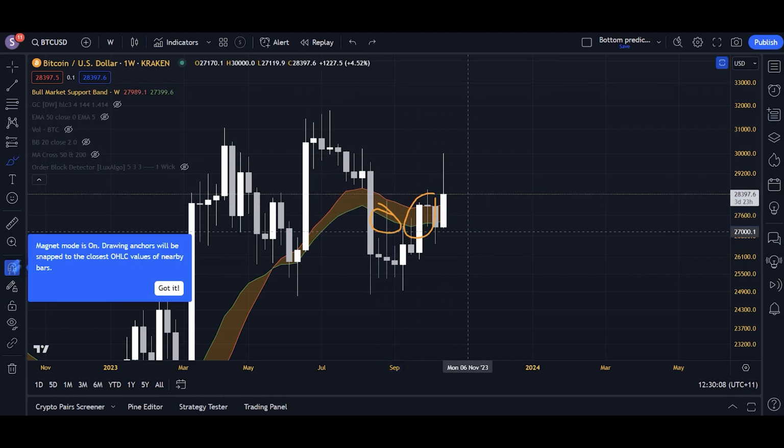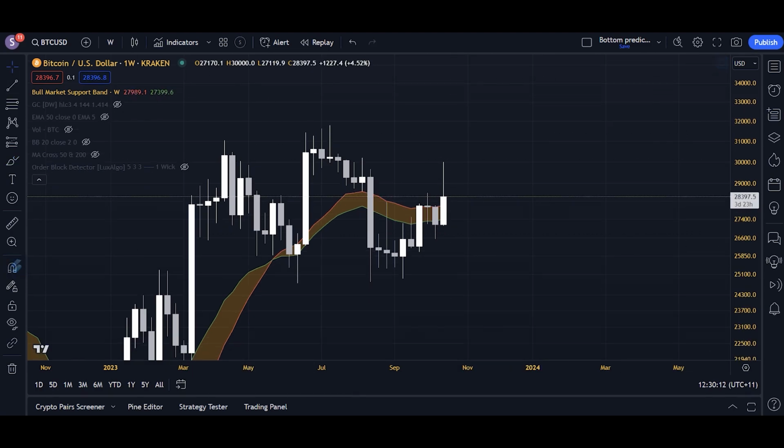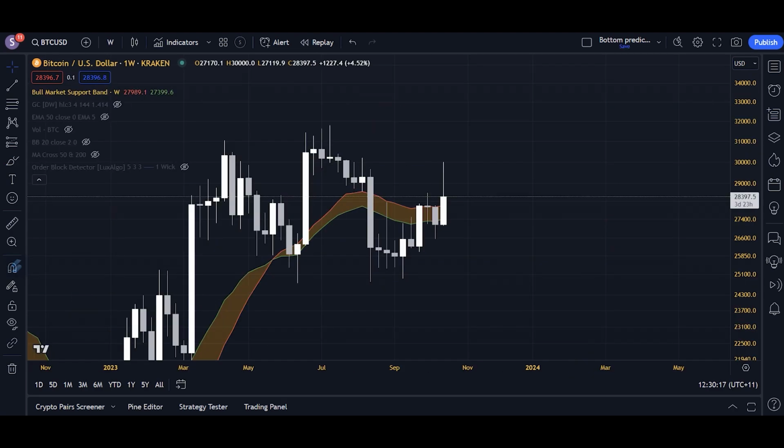So realistically, what are we looking for on Bitcoin? We're looking for short term to look good. Medium term, we need to look good. But overall, realistically, what we're looking for is a good weekly candle close. And all we need to do to have that is close above 28K. If Bitcoin closes the weekly above 28K, it looks quite good. So that's the key reality of what we need to be seeing.